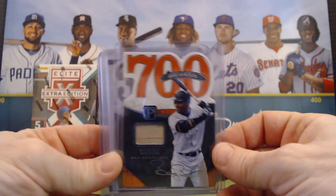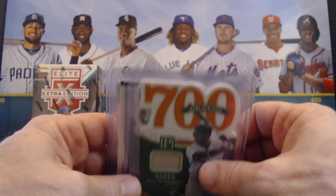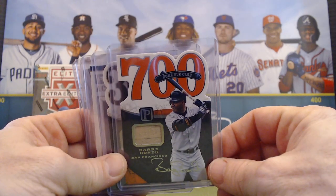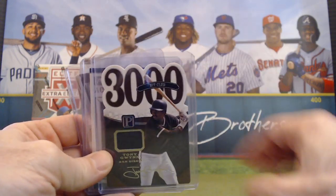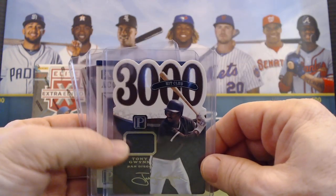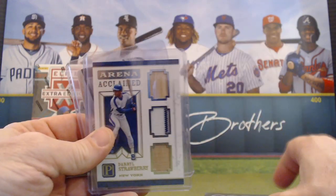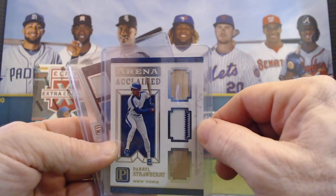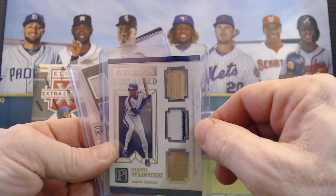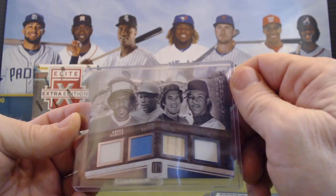So again, this was serial numbered, so this was going on the last digit in this case. So this is the Barry Bonds bat relic, 700 home run club. Tony Gwynn, it's kind of a dark, like black, and that's again a relic, 3,000 hit club. A Darryl Strawberry, and again 2 bat relics plus a pinstripe, and that's Straw in a Mets uniform, and finally.